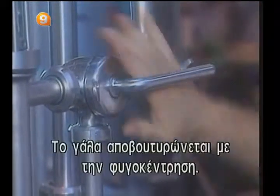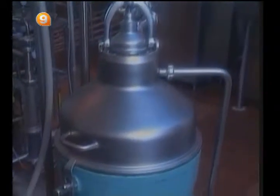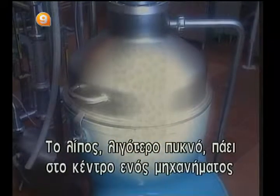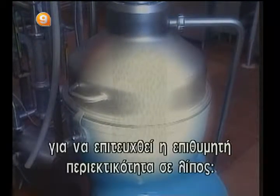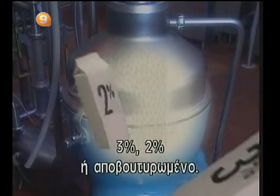The milk is skimmed off by centrifugation. The fat, less dense, goes toward the center of the device where it can be easily extracted. It then needs only to be remixed with the milk to obtain the desired percentage of fat content, 3%, 2%, or skim.